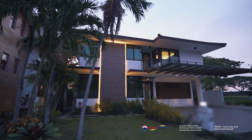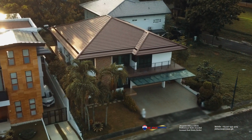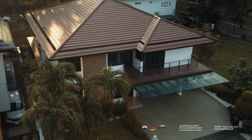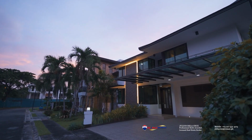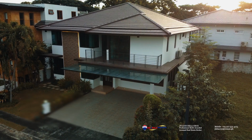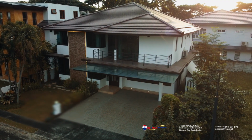It is, and look at it, you have straight lines, very straightforward. One of the things I like about Asian contemporary style is that you can easily customize it into your own. Unlike other beautiful home styles, say for example, Mediterranean, which might be difficult to customize. So this home, because of its clean lines and very simple design, is very easy to customize into anything that you might need in the future.